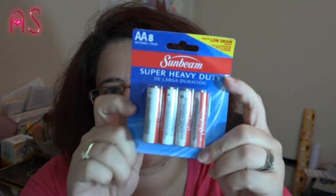Bought some AA batteries and I bought AAA batteries, but they're not in here. I finally found my 2-pack of the lock containers. And I got a good idea from Polished Ways. And she uses them for her stamping plates.